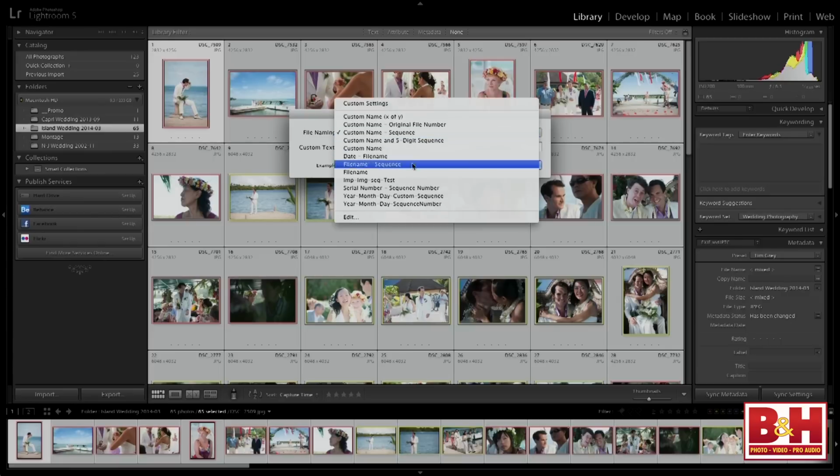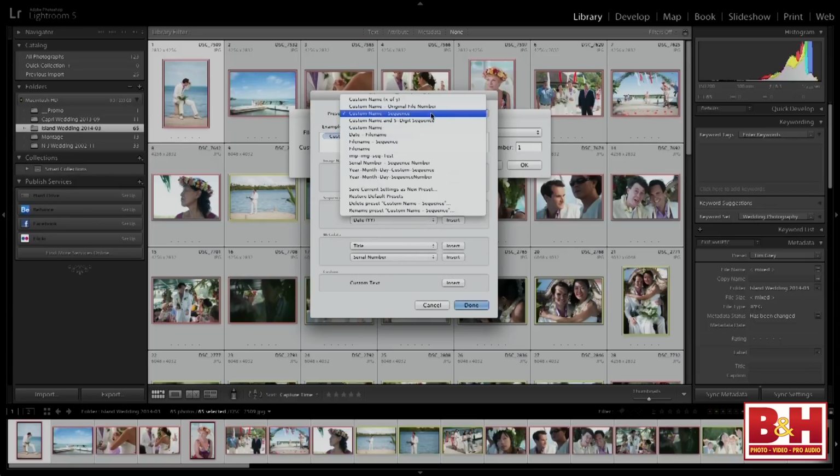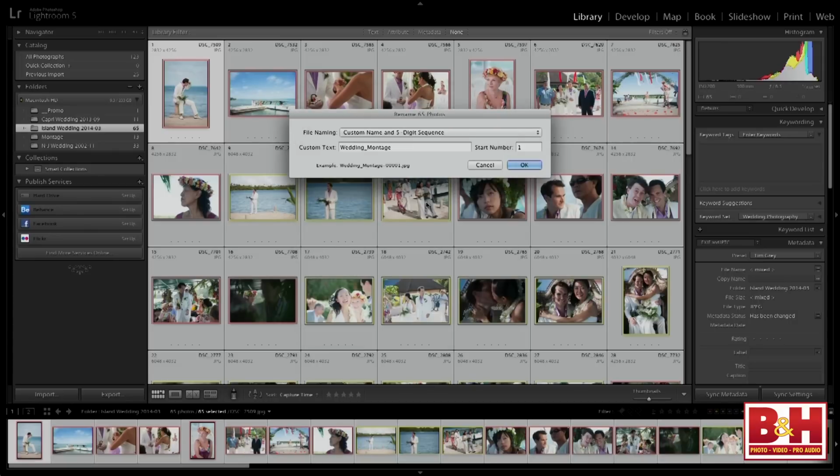So what I recommend is going into the Edit option and changing that sequence number. You see how it's one digit? Change it to, in most cases for a wedding, four digits, which is probably fine. That gives you 9,999 pictures for the wedding. Anybody ever go over 10,000 shots for a wedding without doing time lapse? Nobody? Good, that's probably a good sign. But if you wanted to be paranoid, I've got a five-digit sequence number here too. So I've created a new preset with just custom text plus a sequence number of five digits. To me, that's a real simple approach.